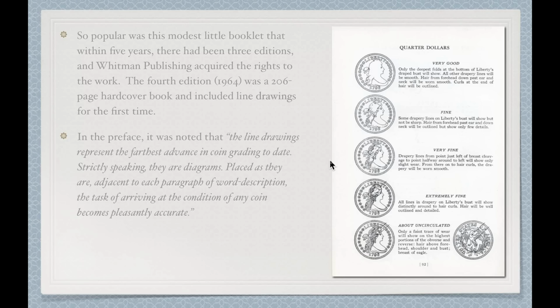Placed as they are adjacent to each paragraph, the task of arriving at the condition of any coin becomes pleasantly accurate. And that's a bit optimistic because, of course, beauty is still in the eye of the beholder, and even more importantly, grade is a matter that the owner often errs in his own favor, and the buyer will often err against. So it certainly didn't solve all the disputes or all the uncertainties surrounding grading, but it went a very long way towards giving people a very good visual representation of what some of these various grades would look like.